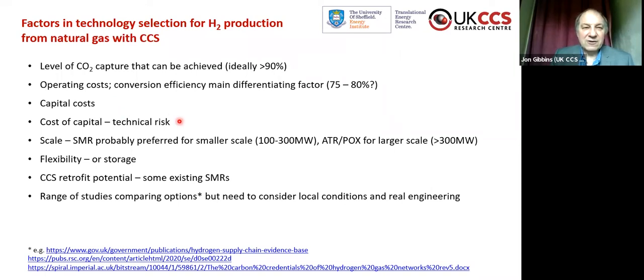Obviously capital costs will be very important, and also the cost of capital. You can't forget that. You may have something that's theoretically cheaper, but if it's riskier and it costs more to finance, it doesn't give you an advantage. Also a question about the scale, with steam methane reformers generally being preferable at smaller scales, and ATR or POX at larger scales. Flexibility will be important, especially if you don't have storage. People are looking at salt caverns for storage of hydrogen.